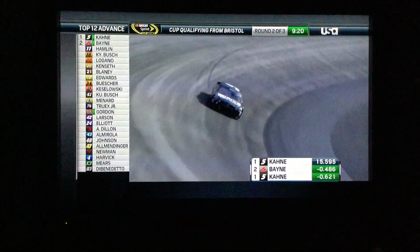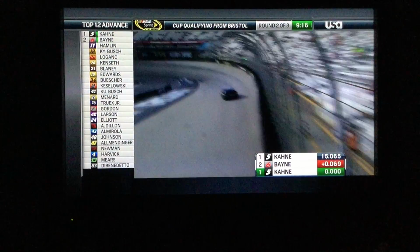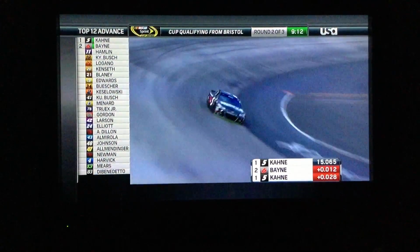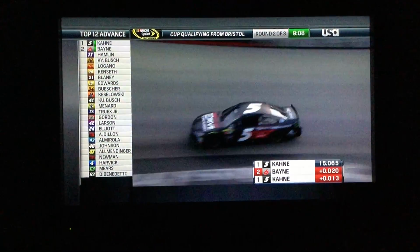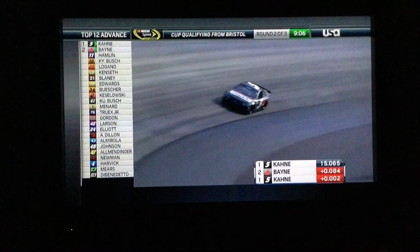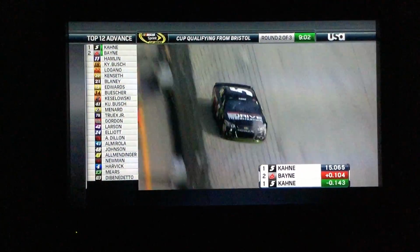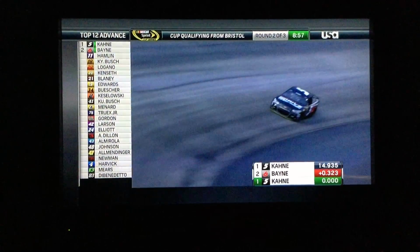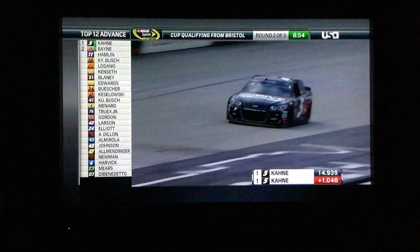And a big loose move getting into turn 3 there for Casey Kane. He still goes 15.065. The back end almost came around on him, but he got into 3. Rick, if you go by the first session, 12 was a 14.85, and I expected it to take at least that much in, somewhere in the 14.8s to make it into the top 12. Casey Kane goes 14.93.